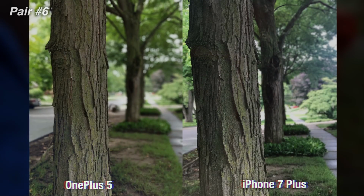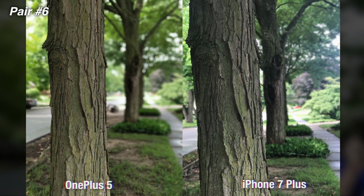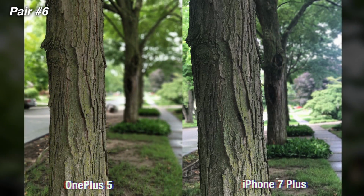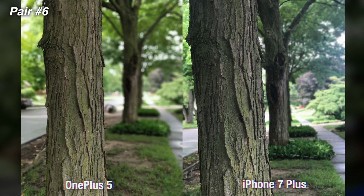Comparing the bokeh effects in pair 6, we can see the nuances in OnePlus's and Apple's post-processing with this effect. Just as before, we can see how iOS can better conform to the portrait effect around the tree in the foreground without sacrificing sharpness along the edges.